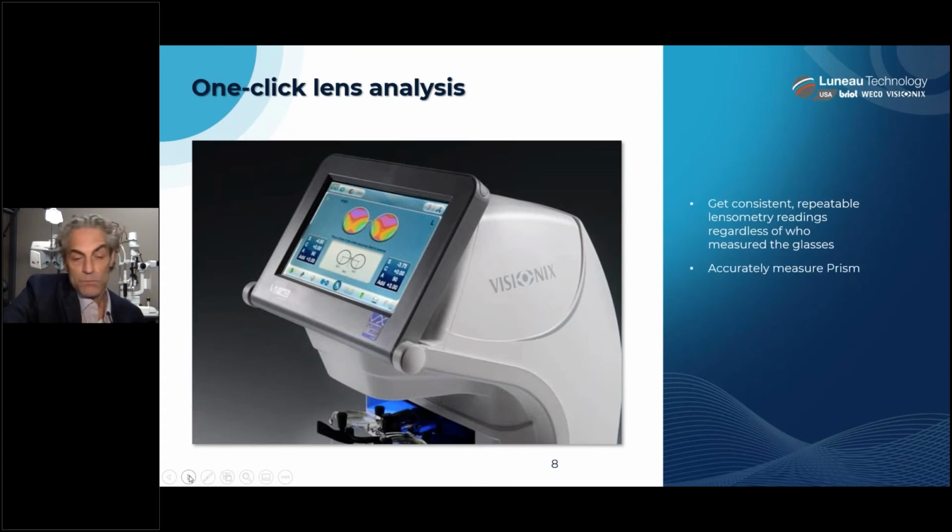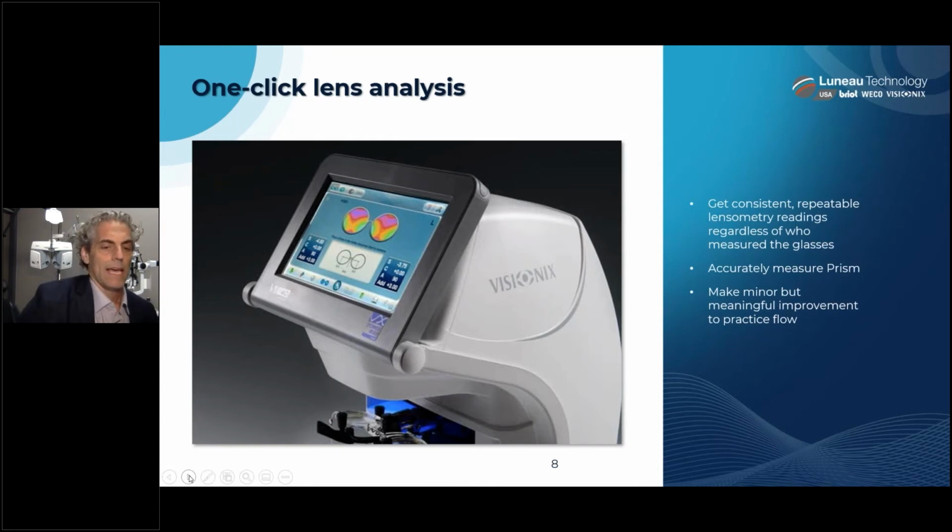It accurately measures prism, which I think is a really big deal. It's amazing how many times someone comes in to interview as an optician and they have no idea how to read prism. I would tell you that using an automated lensometer like this, you may think of it as minor, but I would tell you it is a very meaningful improvement to your patient flow and how it works. I'll show you how I have mine set up and how it's used on a regular basis, and be able to explain to you how it really, really helps my technicians to be more efficient.